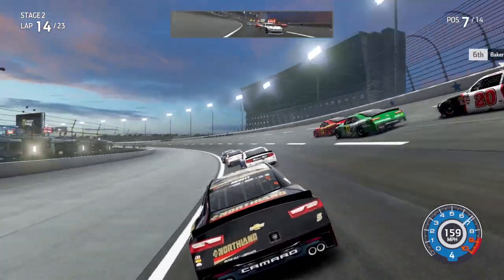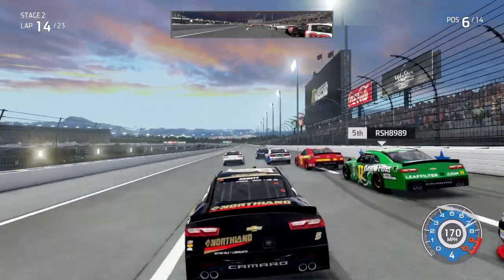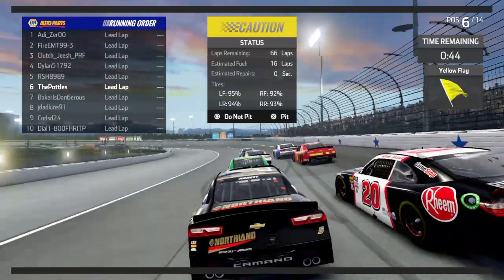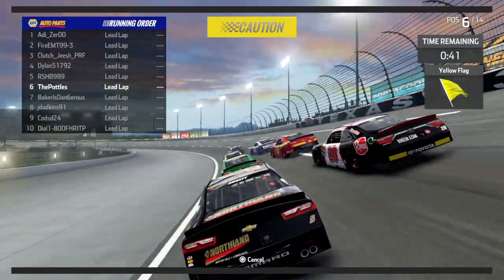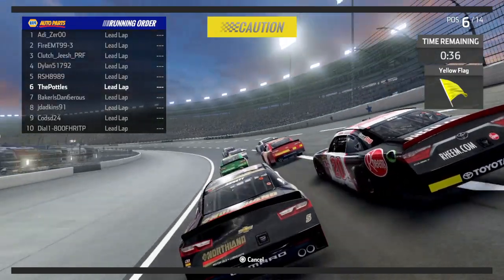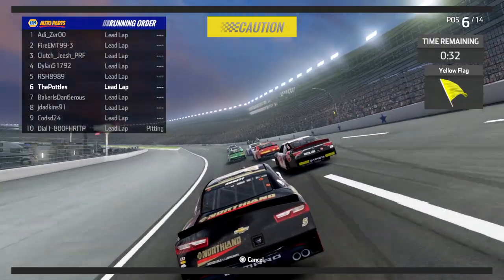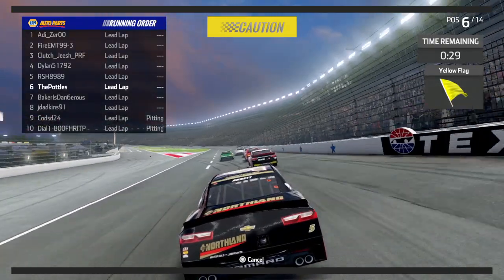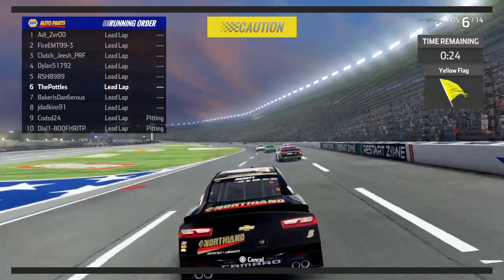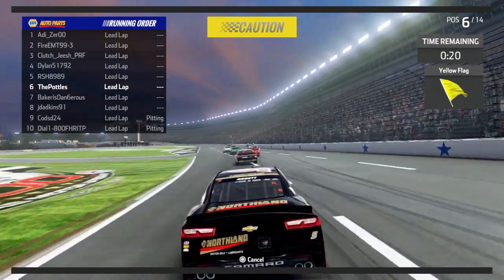I lost count on how many lead changes we have had already tonight, but the action is still yet to come. Oh, we got another wreck off of turn number two. And the caution comes out again. We had another wreck coming off of turn number two. I did not get a chance to see who was in it. It looks like the four car was in it. A three car was in it as well. They're having some very tough luck here tonight.